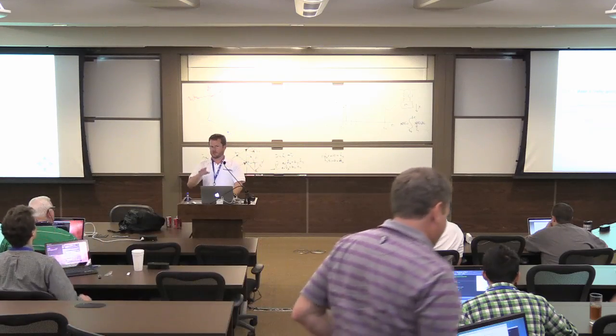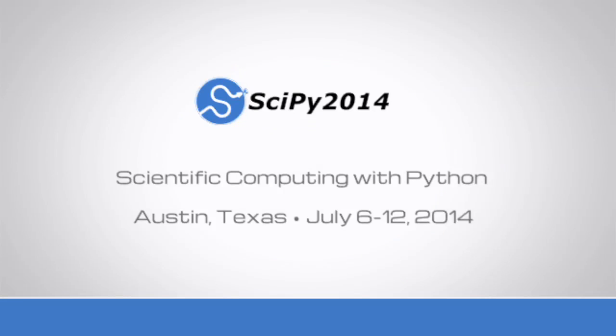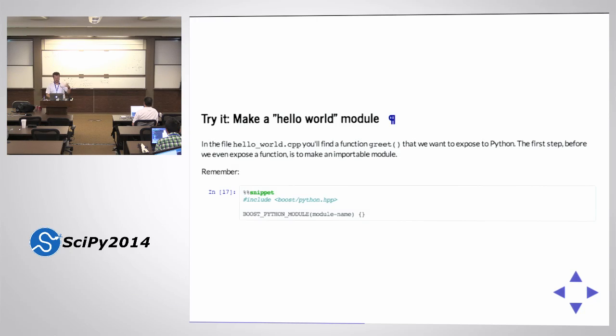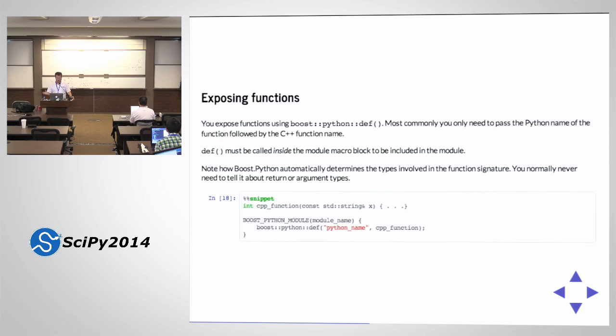Okay, I'm going to move on to the next little bit here, but it's not going to be so far ahead. It's really just a small extension to what we've seen so far. If you've done this, you've created a module that doesn't expose anything. It's just an importable module, but that's a huge step. That means all of the infrastructure is in place, and the rest of this is just adding code to what we already have, which should be much quicker.